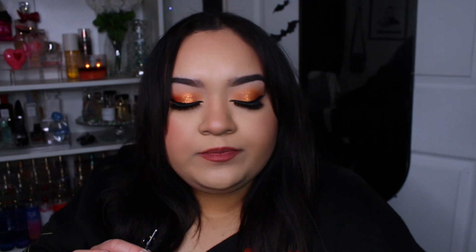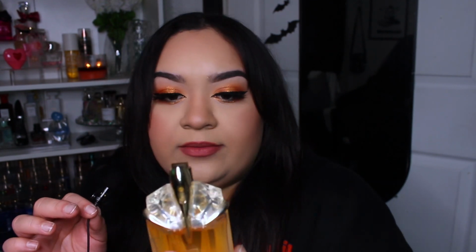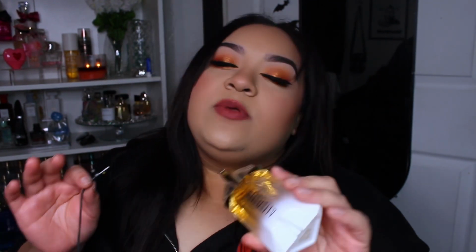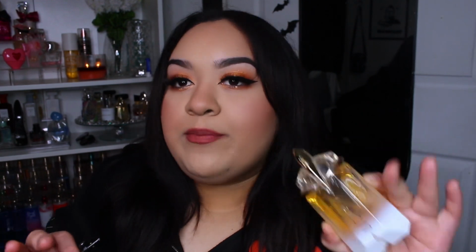But they are original. They're still in pretty good condition, I like to think. There's a couple scratches, but nothing too bad. But yes, the juice is not bad. It smells exactly like the original Alien, but with citrusiness in there and solar notes. So it makes it more of a warm summer scent, like Alien, but you can wear it in the summer if you think the original is too strong to be worn in hot weather. This would be the one that you would choose instead of the original.